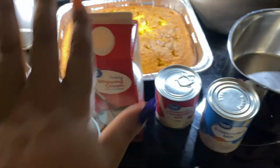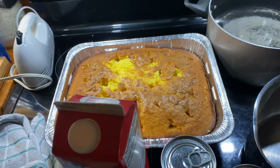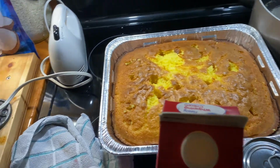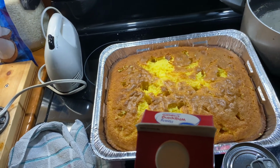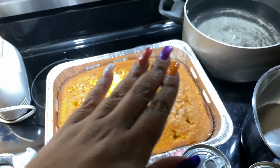So we're gonna mix all this together in here, and then we're gonna pour it on top of my cake. We're gonna cover the cake, and we're gonna set it in the fridge. And then tomorrow, I already cut up the strawberries. They're already in the fridge. So tomorrow, I just have to do the topping.